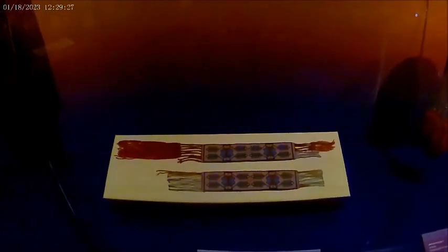Oh, that's interesting. A war club. A boy's leggings. A dance bustle. Those are men's leggings. Women's blanket. A belt bag. And moccasins. Garters.